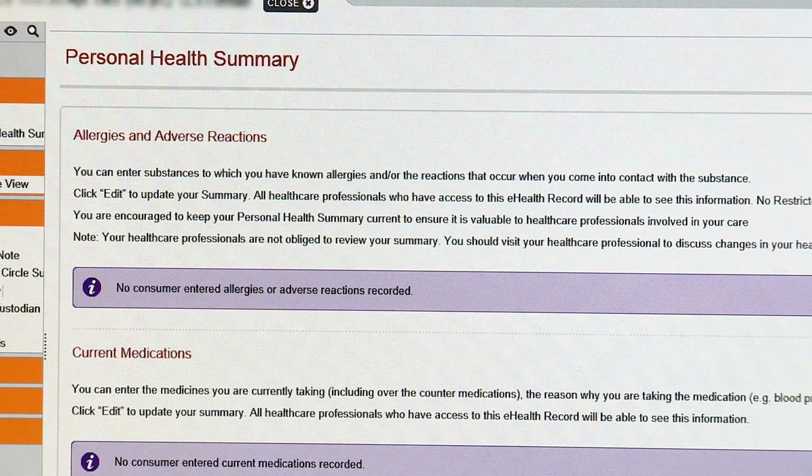Then we go on to personal health summary. This is where you write what you understand your medications to be, what you understand your allergies to be, and this can be seen as a check. So it'd be briefly my understanding of my health and what medications I'm taking. Yes. Medications and allergies, which hopefully will be similar to what we've worked on over the years, because you have that in front of you. Yeah.